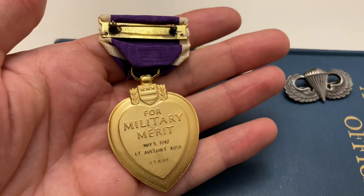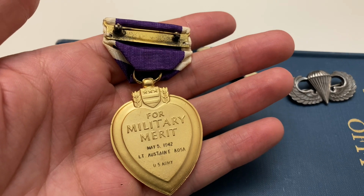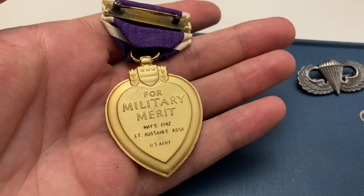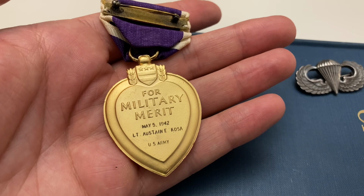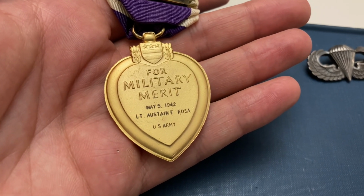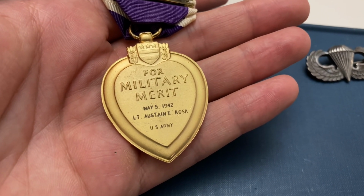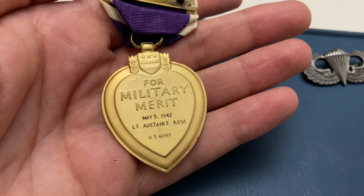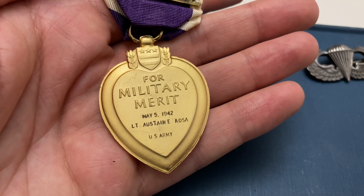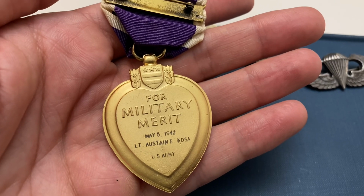During World War II, this was awarded to soldiers who were wounded or killed in battle. You can see that it's dated May 5th, 1942, and it is addressed to Lieutenant Austin E. Cosa of the U.S. Army. Now, I'm not sure if that's U.S. Army or the Army Air Corps. I guess it could be either one.